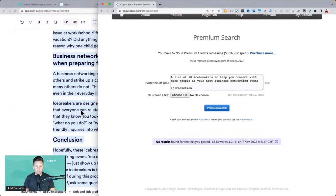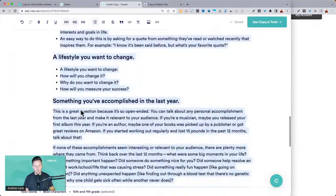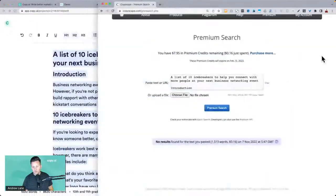Every time you write content with Copy AI, it's writing from scratch and it's yours to use. So it's crazy technology. So many ways that you can use this, leverage this to save time and grow your business faster. So have fun with it.